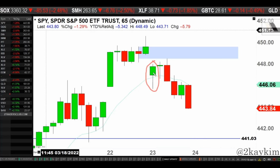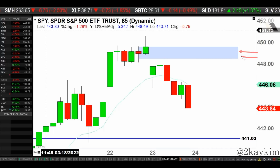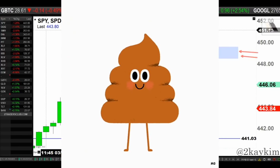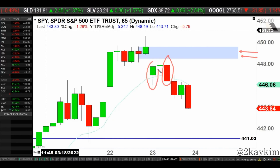What buyers need to do is at least fill the gap in its entirety. Now that down gap, that's a small down gap, but this down gap is open. Bulls tried to bring it up, fill the gap, didn't do that. And so you see there's that poopy candle we've been talking a lot about in the last couple months. There's that poopy candle there. There's no follow through after that hammer candle.